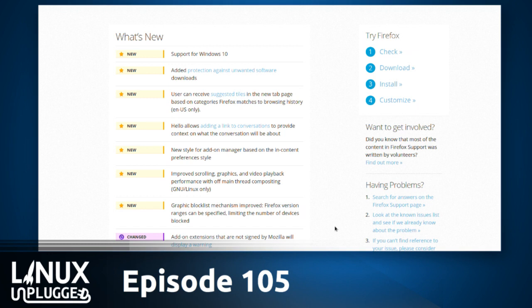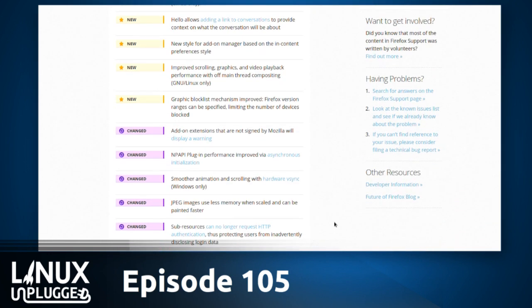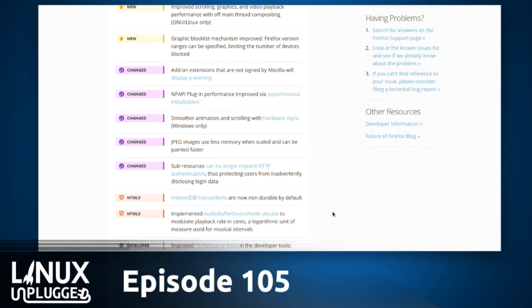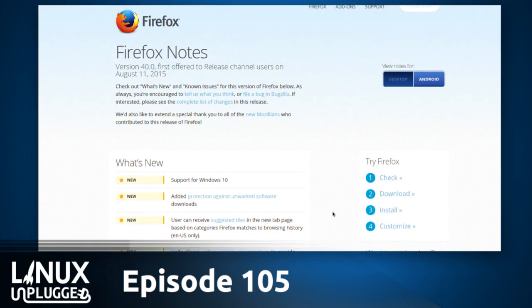Well, at least in this update. Maybe they already had them for Windows. Off the main thread compositor seems like a really big deal to me, though. Definitely. I think that's one of Firefox's pain points in the past, it's really main thread heavy. Yes. So they also have smoother animation and scrolling on Windows via hardware VSync. So Windows got a little something too. A bunch of other new changes as well, but I just thought it was particularly cool.